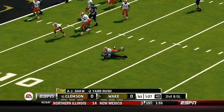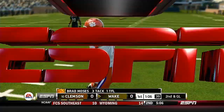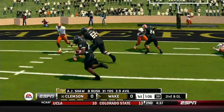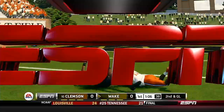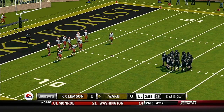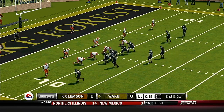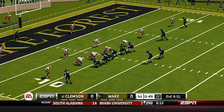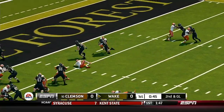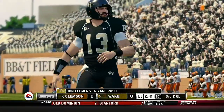Shaw on the run. He tackles him for a loss. That's a loss of 2 yards on the play. That brings him second and goal. From the 10-yard line, second down. Here's an opening. And they get nice yardage on that run.